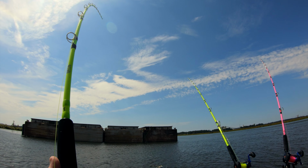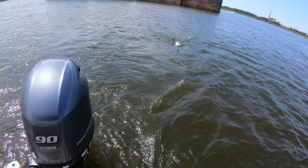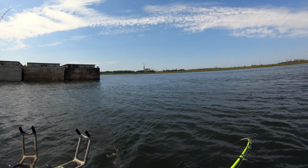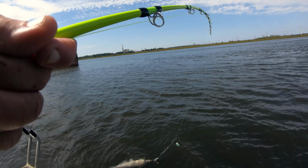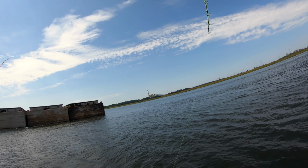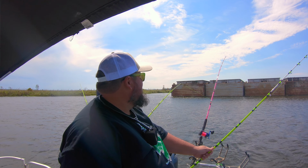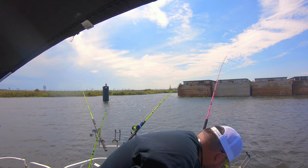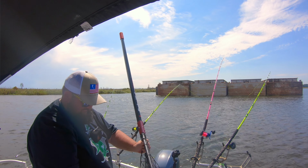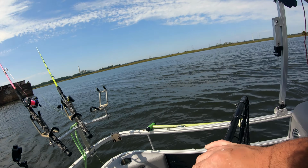Another blue cat coming in. It's a bigger one, it looks like. Yeah, he's definitely a little bigger than the last one. But right now, guys, I know I'm hunting giants, but these fish in this current are fun, man. Well, no, I guess he's around the same size as those other fish, guys. Around that 15-20 pound range.